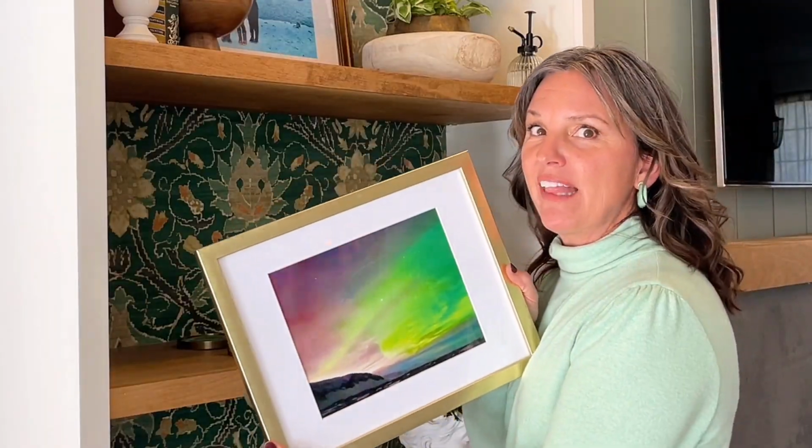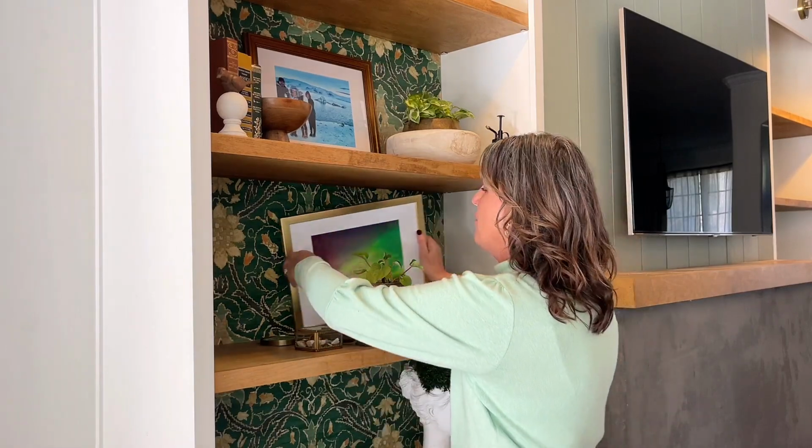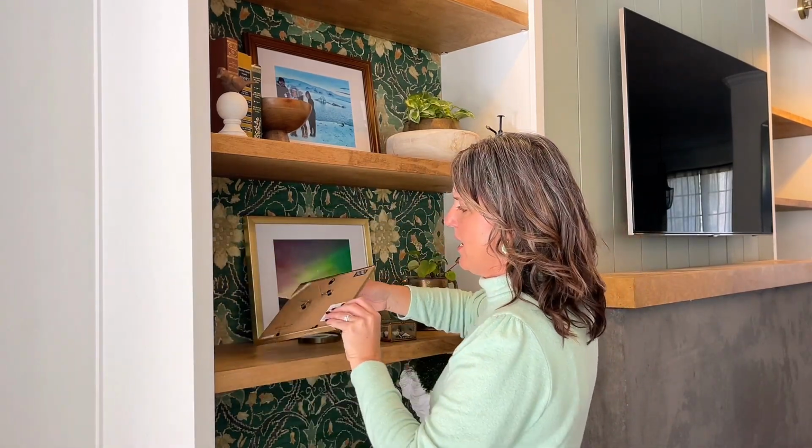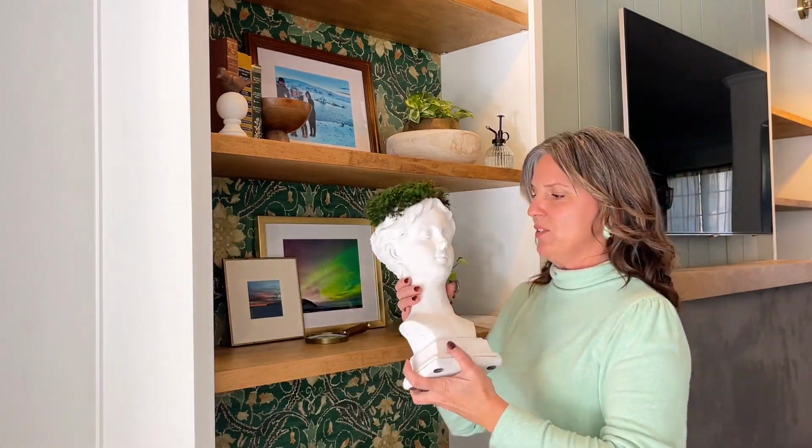So let me grab another plant. Because these shelves I can reach, I would rather put real where I can. This guy is looking a little sad. He needs water also. The Northern Lights, yes please. I want to keep these out all year. So this guy I could set up because he has the little Cleopatra.